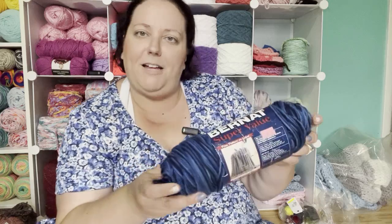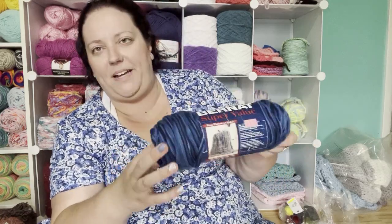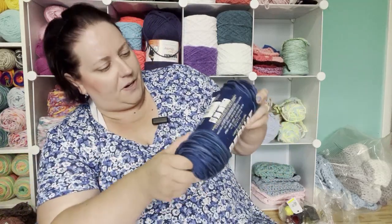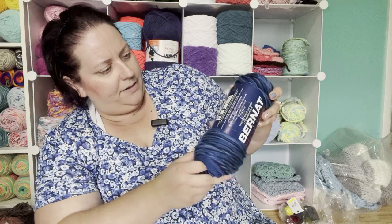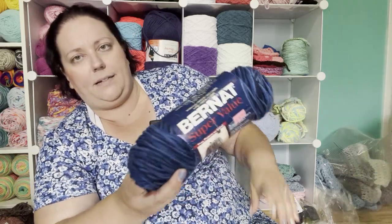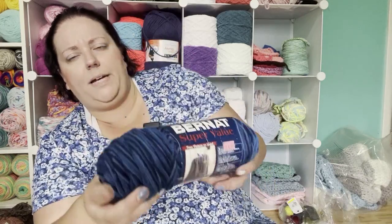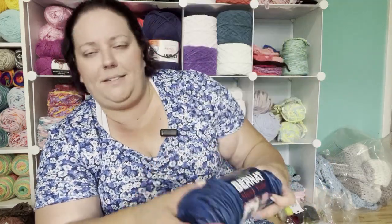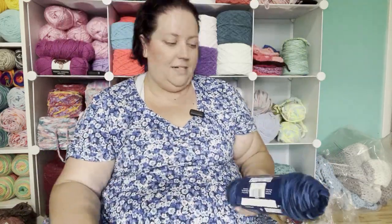This one's pretty boring, but I saw it and I bought it. Here we have it. It was on sale for half off, so I paid $2 instead of $4. And this color is Denim Ombre. I wonder if this is still a Bernat Super Value color. It is quite nice. For $2, I thought, I use a lot of blue, as I said, and that can go right on my shelf.